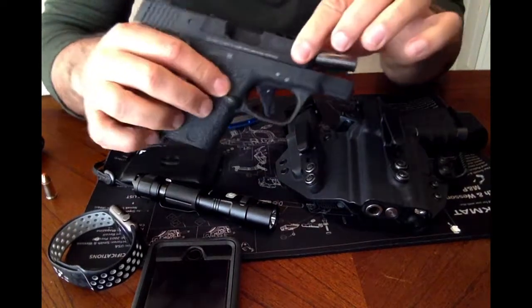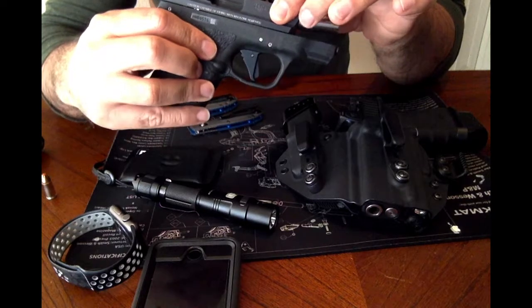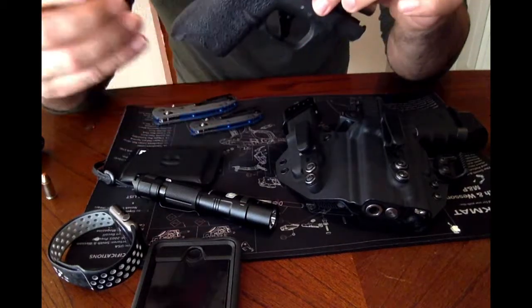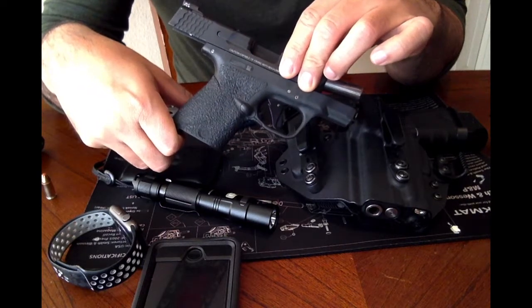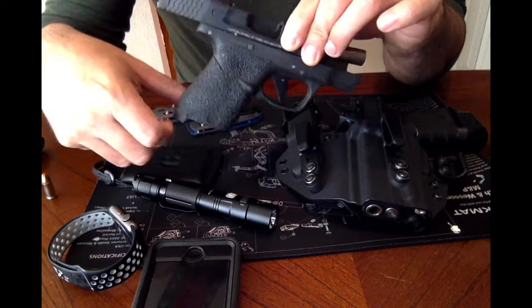I did go ahead and get the Apex trigger on here. Love the way that feels compared to the standard trigger. I know this is a Performance Center, but honestly, I've had a few Performance Centers. I don't see a huge difference on the actual trigger. It is smoother. It pulls about the same, goes just as far back as far as take up and all that, so I prefer the Apex.